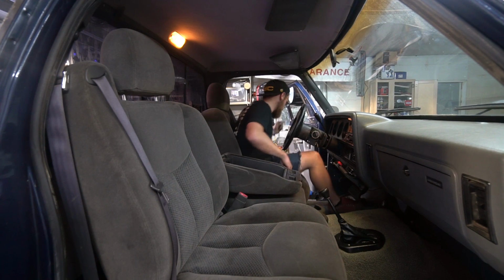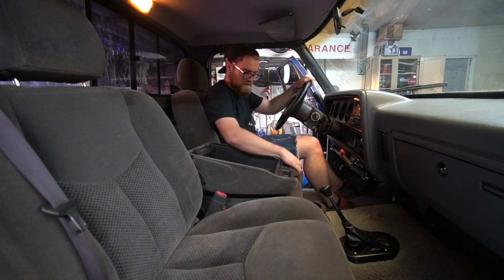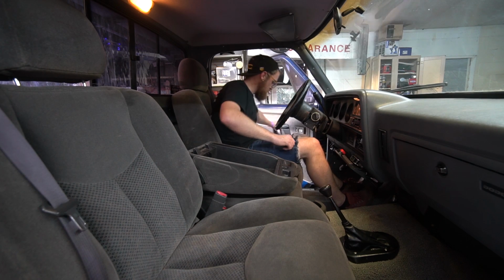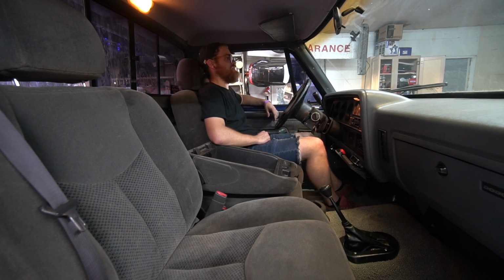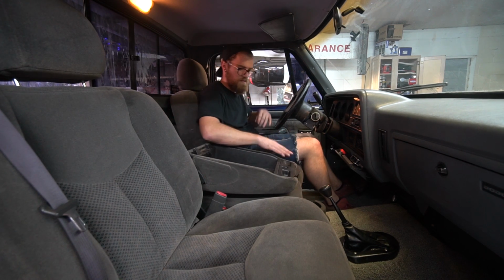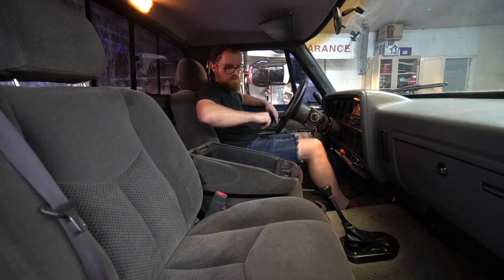Alright, we're going to put some spacing under it. Oh man, I'm digging it. It's super comfortable, which is just what I wanted. This will need to come back a little bit. It's not quite where it needs to be and be spaced up a little bit too, but we can easily space the seats up. Nice armrest here.